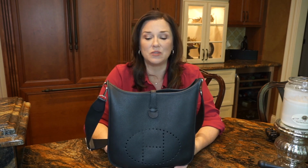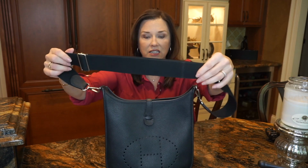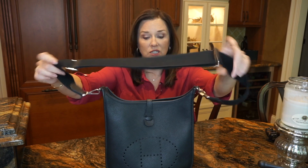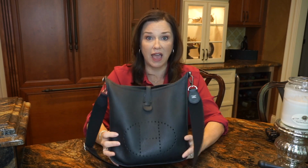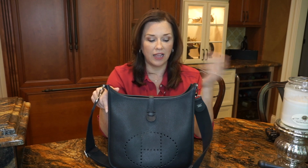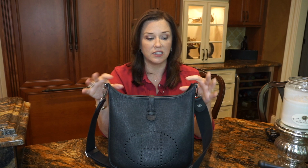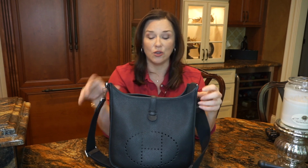So I am loving this one so far. Like I said, it's been a week. It's in amazing condition considering that it is from 2014 and who knows how many people have used this bag at this point in time. It shockingly looks brand new. I mean, it honestly looks brand new. And to me, that speaks to Hermes quality.